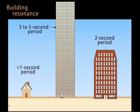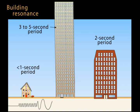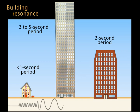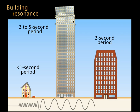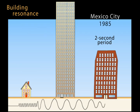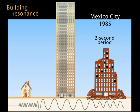If the period of ground motion matches the natural resonance of a building, it will undergo the largest oscillations possible and suffer greatest damage. Small buildings resonate naturally in the 1-second period. A high-rise building, on the other hand, naturally resonates with a longer period. For example, a 30-story building resonates at a period of 3 seconds, and a 50-story at a period of 5 seconds. The result of the 2-second period was that buildings of 18 to 20 stories with similar natural periods suffered the most damage, while short buildings and skyscrapers were relatively undamaged.